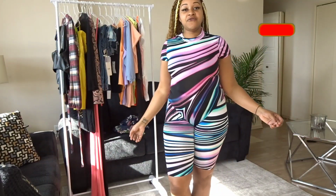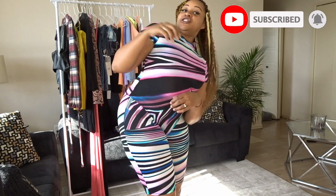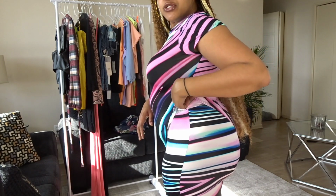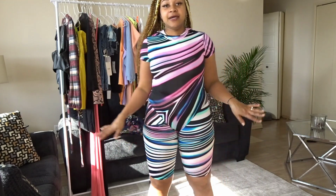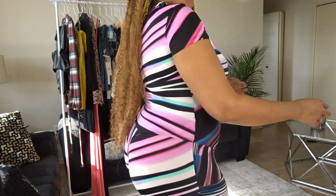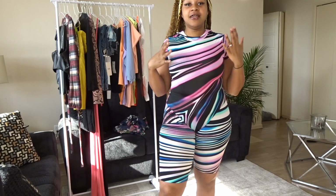Alright, so the first outfit is this two-piece suit from Shop Sanaya Bees. They are on Instagram, but they also have a website. This is the two-piece, the one with the bodysuit that you can wear either on the outside or inside. If you have a little shape, you can wear it on the outside and dress it up a little bit more. But I loved the design.